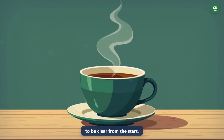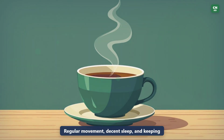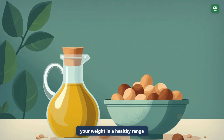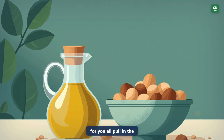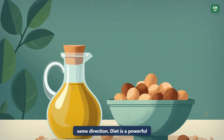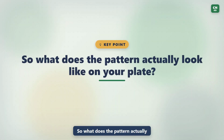And I want to be clear from the start. Food is one lever among several. Regular movement, decent sleep, and keeping your weight in a healthy range for you all pull in the same direction. Diet is a powerful piece, but it is a piece. So what does the pattern actually look like on your plate?